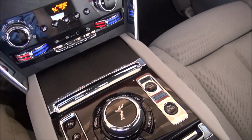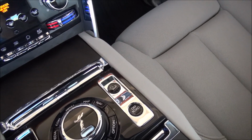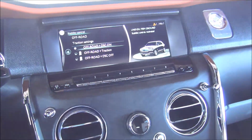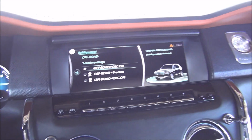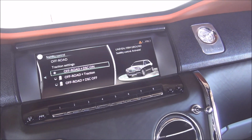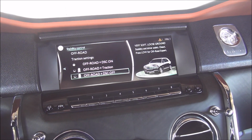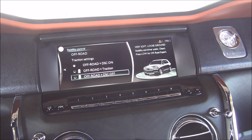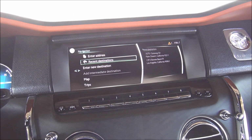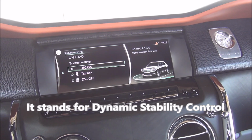Some other features. Again, this is an SUV, but all the controls are rather basic. If you want to go off-road, you click the button that says off-road. And then you do have some options here for what kind of surface you have. You can see uneven firm ground, slippery loose ground, or very soft loose ground. And that will change the traction, or the DSC, which I'm not sure what it stands for, digital security maybe.